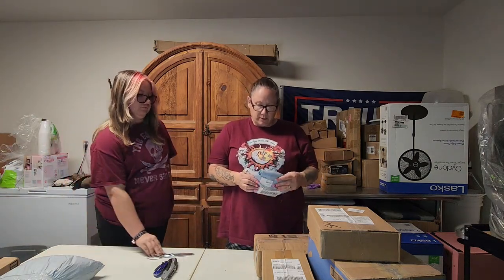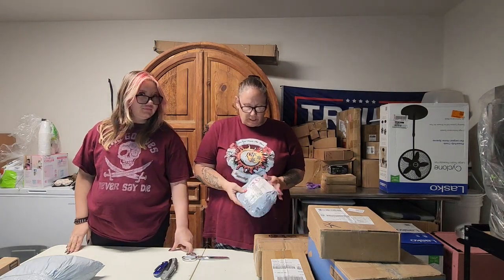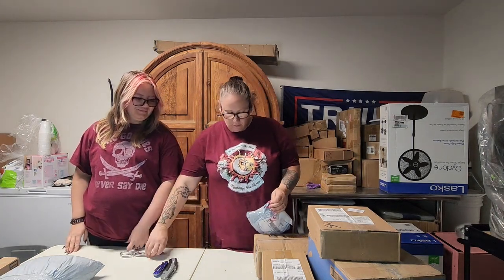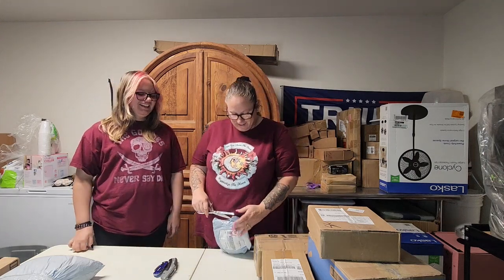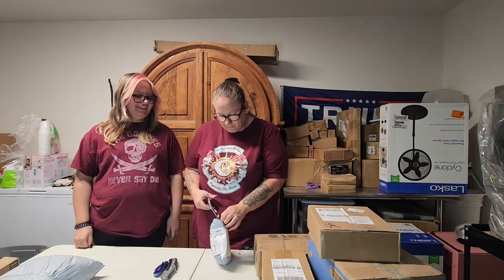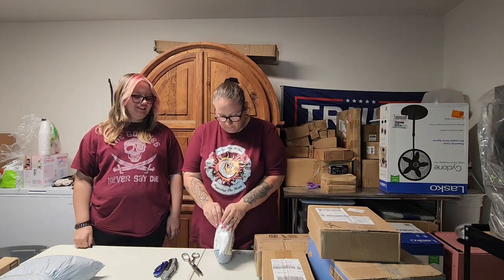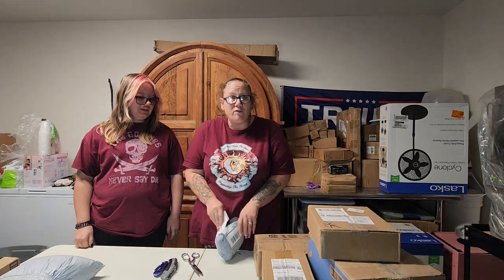All right. Let's see what we got in this really well-taped tiny bag. If I nip my fingers, because you're being a smart butt. How much can you shove into one tiny bag?